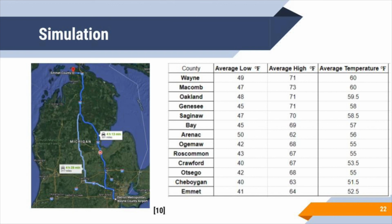If the vaccine is transported in the month of May, the average temperatures that the transport will experience is in the range of 51 to 60 degrees Fahrenheit. Understanding how much heat loss can prevent the vaccines from going out of the 2 to 8 degrees Celsius temperature range. By making the vaccine stay within the 2 to 8 degrees Celsius range, we aim to help more people.